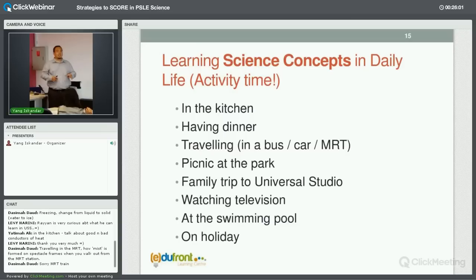Traveling in the MRT, very good: how mist is formed on the spectacle frames. Very good example. I think it's very good that you are using the right word, which is mist.